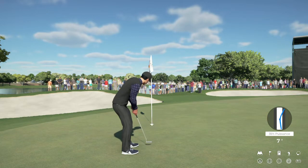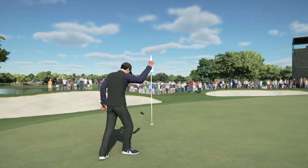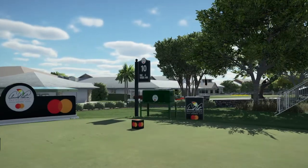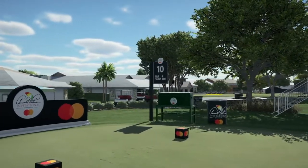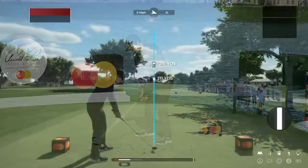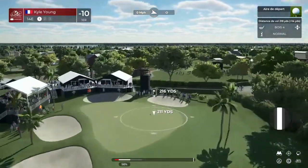This one started out on a good line. Well, what a performance. 8 birdies on the card. He sits in first position. It's time to tee off here at the 14th hole.